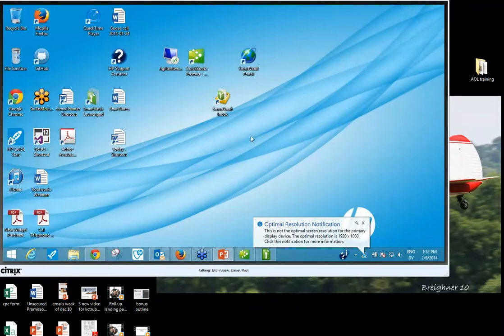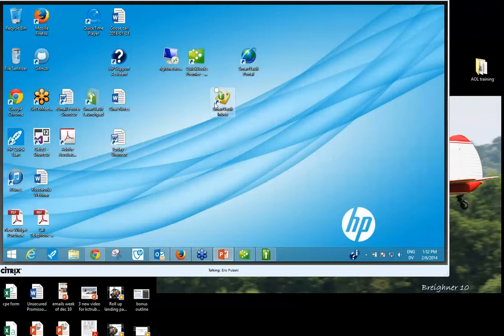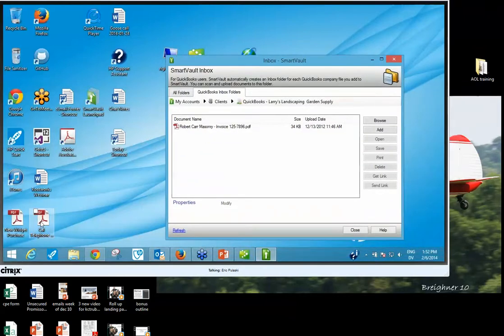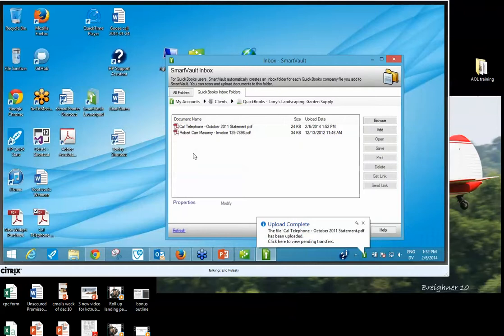Okay, there you go. So I'm going to start off with what the experience is like for your clients. Smart Vault has something we call the Smart Vault Inbox, a little app that a lot of our accountants put at their client's office. A lot of times we'll actually give the client a scanner, maybe a ScanSnap scanner, for accounts that do bookkeeping. So the client will have this little widget, this little inbox. You can drag and drop documents, like I've got a Cal telephone bill. I can drag and drop right into the inbox, and you can scan from your scanner right into the inbox.